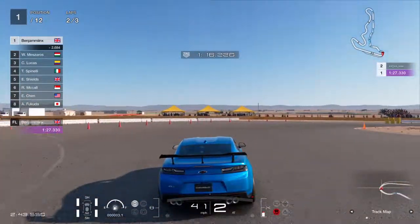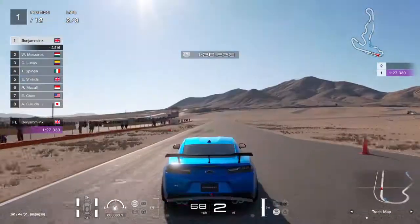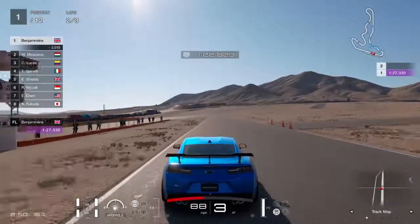Just quickly on this corner, this is a brilliant corner because you literally sweep onto an open straight and it's just brilliant. It feels so satisfying.